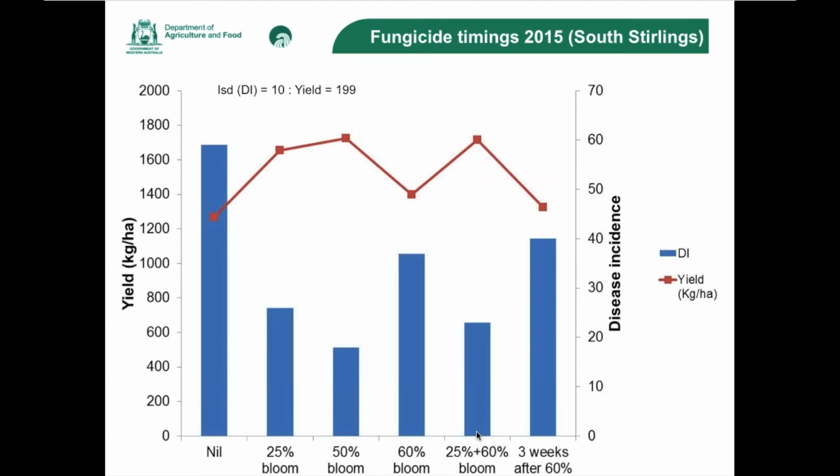bloom, and also a very late application, 3 weeks after 60% bloom, because we are often asked a lot of questions, once you have passed 50% bloom, whether it is worthwhile for you to apply fungicide or not. So to address this question, we included this treatment in the trial. So I was very glad with the outcome of the trial.